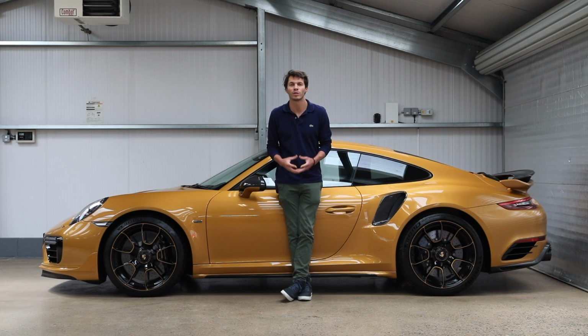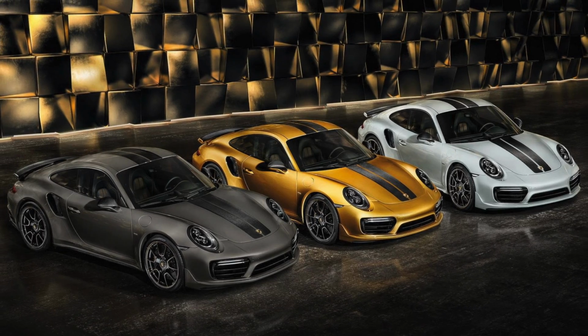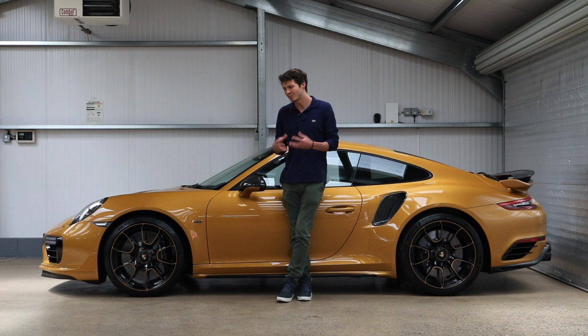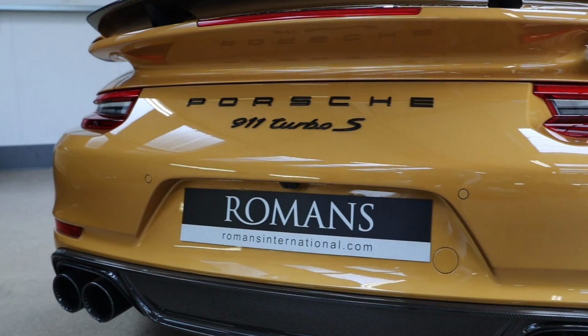So next up, I want to talk about this color. There were three main colors you could choose on the Turbo S Exclusive. You could choose agate gray, which obviously makes the car look a lot subtler. You could choose Carrara white, which, to be fair, I've never actually seen one in Carrara white. I just don't think it's a color many people, if anyone, went for. But the clear and more obvious choice for this car, and how it's meant to be, is this. It's called golden yellow metallic.